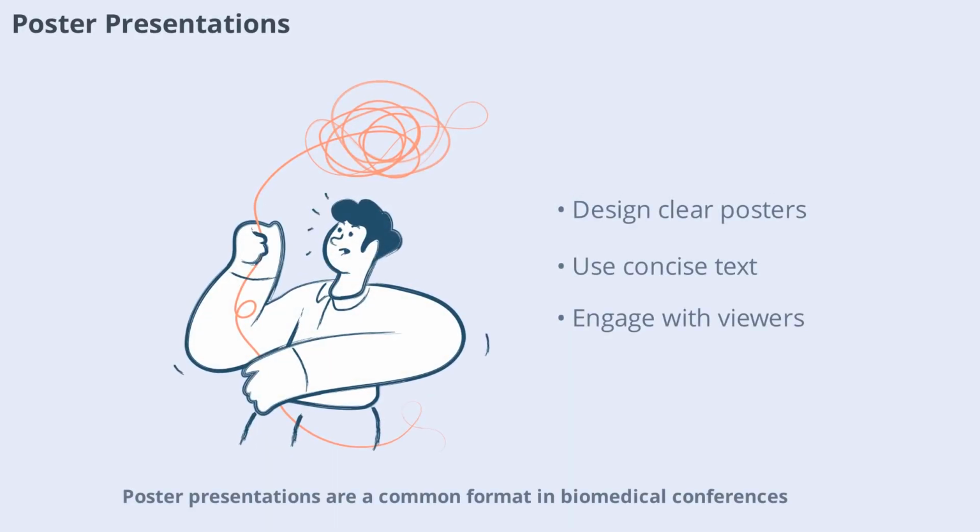Poster presentations are a common format in biomedical conferences. Design your poster to be visually appealing and easy to read from a distance. Use concise text, clear headings, and engaging visuals. Be prepared to summarize your research in a few minutes and answer questions from viewers. Poster sessions are a great way to interact with a wide range of attendees.